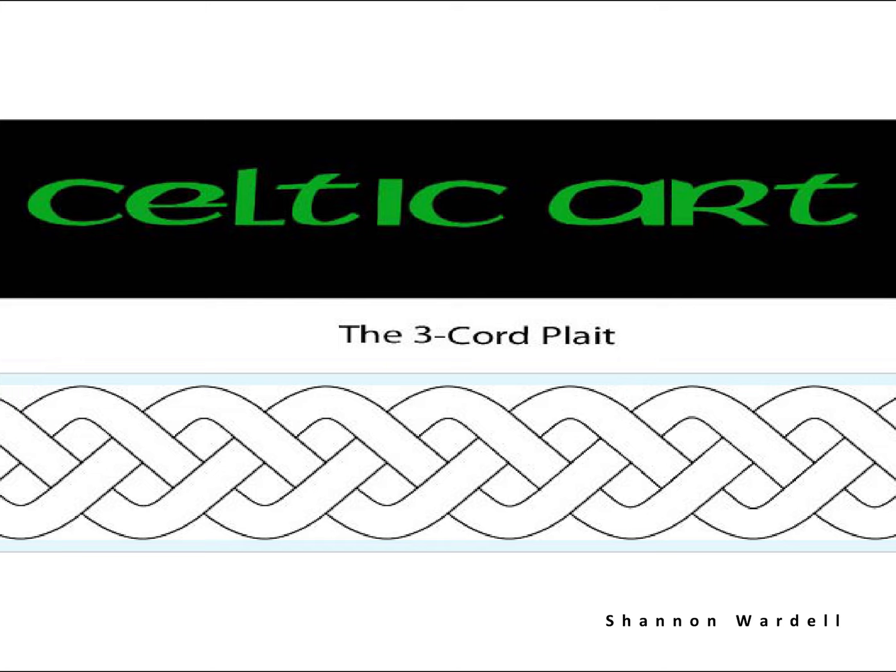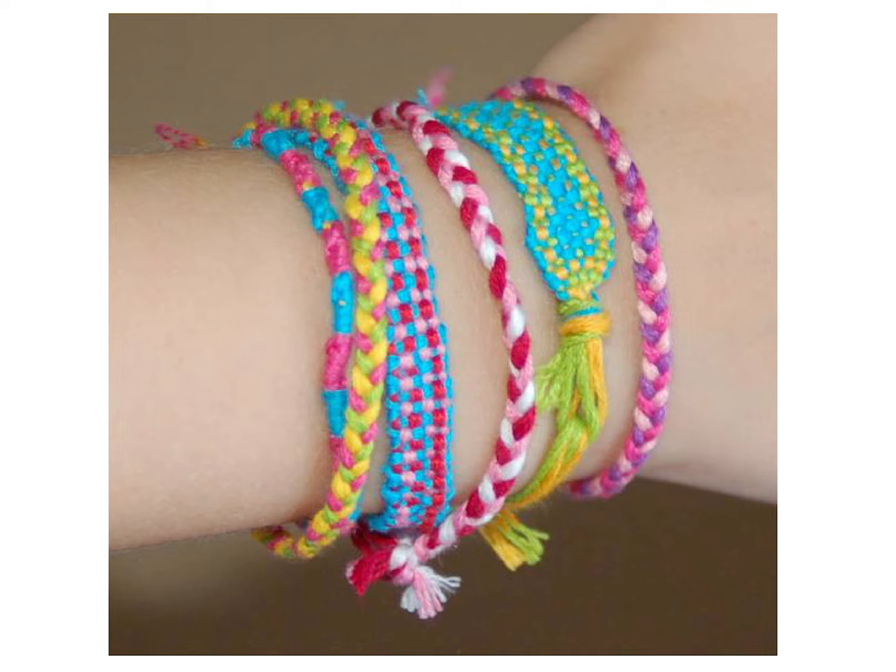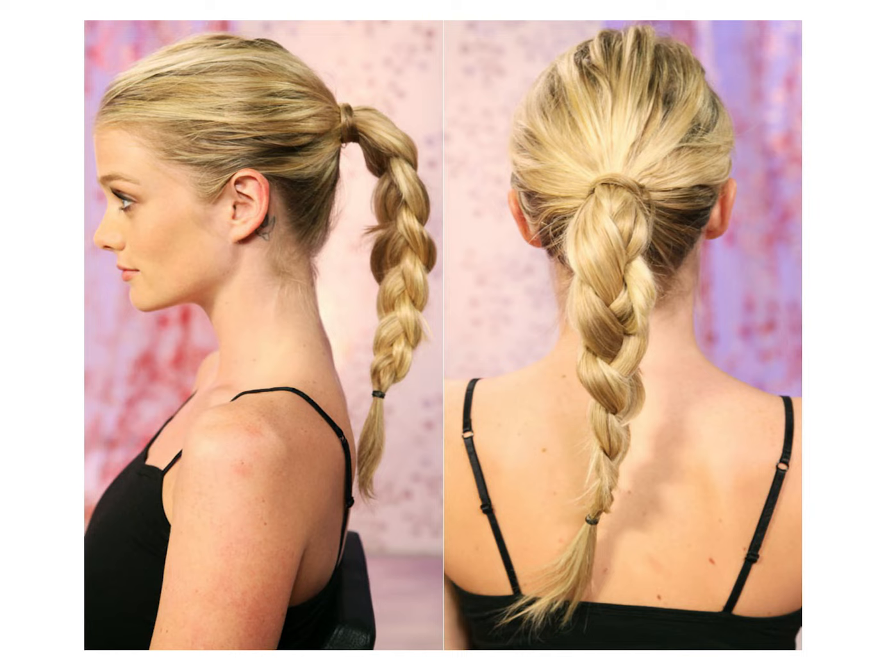Now, we are going to focus upon one important element of Celtic art known as the three-chord plait. Plait is another word for braid, and braids are found everywhere around us today. Many of you have friendship braids that you have made or traded with friends. They look nice and colorful, as well as remind you of how your life is woven together with your friends. Hair braids not only look nice, they can be very practical too, keeping long hair tidy and out of the way in a beautiful way.